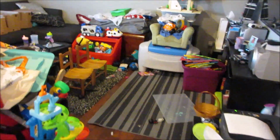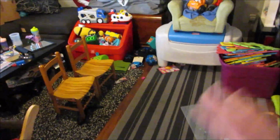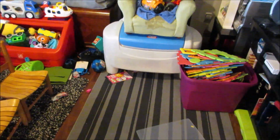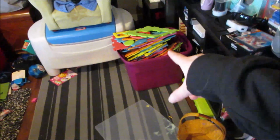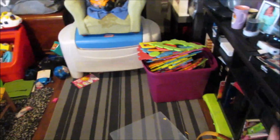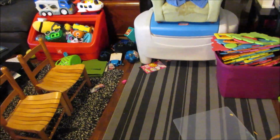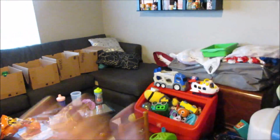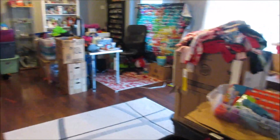Now Ben's been playing down here while I've been cleaning. So this area is never going to get cleaned completely because he just plays, which is fine. He had to take all this apart, which is fine, but we are slowly cleaning up this area. This will be the last area we pick up. It's mostly everything over there.